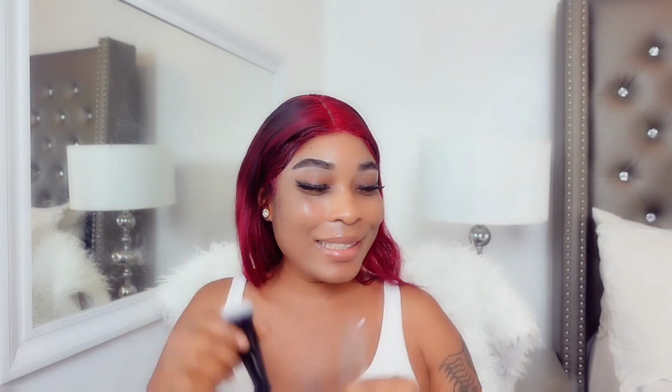So let's go right into the foundation. That's the main thing we are here for. Oh wow, so this is a brush they sent me. Oh wow, this is beautiful. That's their brush, and this was free, guys. They gave it to me free. They said I'm not going to pay anything for it if I like it or not. So I love it already.